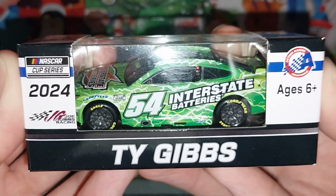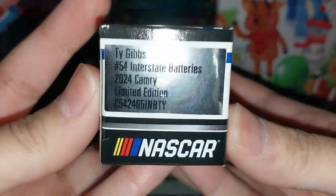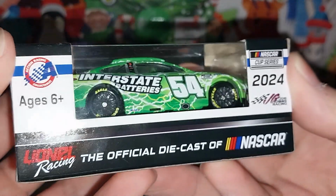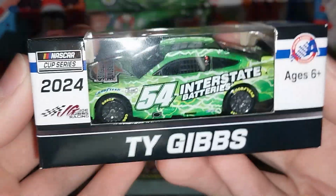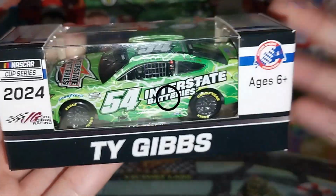So, of course, you got NASCAR Cup Series 2024, Joe Gibbs Racing, and Ty Gibbs, the usual 2024 packaging. So, pretty neat to get this one. Green cars always look spectacular, and this car is definitely one of those. So, without further ado, let's get this diecast out of the box and ready to be reviewed.